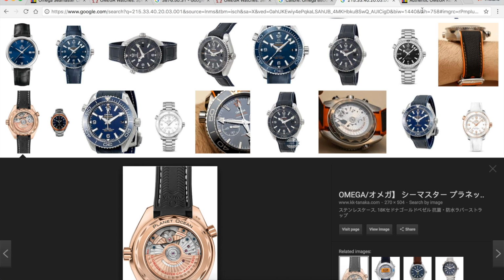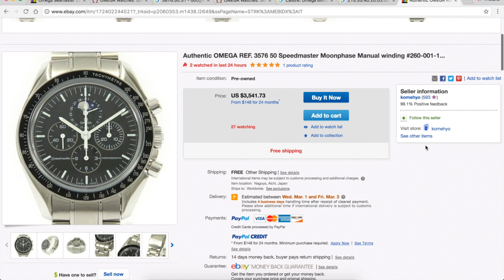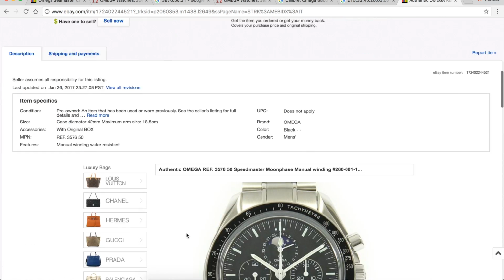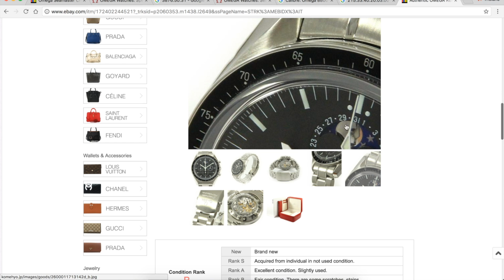Anyway, let's have a look at a listing. This is from Japan. Doesn't have 100% feedback, but they have some pretty good pictures. Look, the moon is in silver, and it's reflecting the back of the second hand for the chronograph. I just thought that was a pretty cool thing. I've never seen that before. The underside of the second hand, pretty cool.